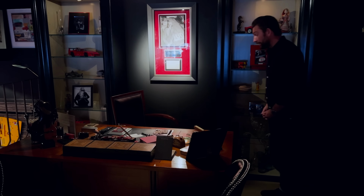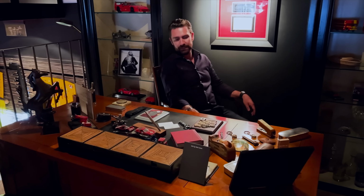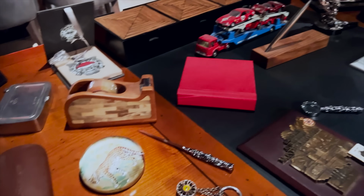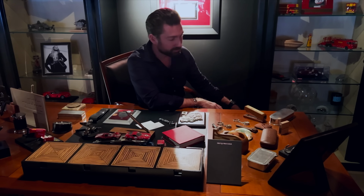You know what I'm going to do now, don't you? Oh, yeah. That's pretty cool. Rally of Monte Carlo 1999 plaque. Chopard pen. Yeah. Just stunning.